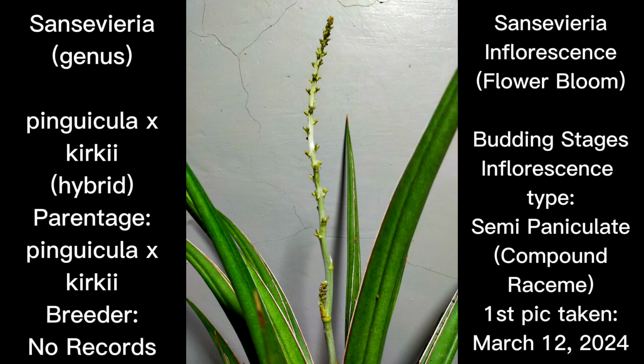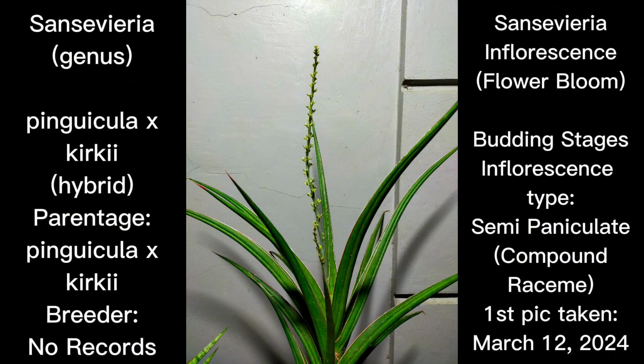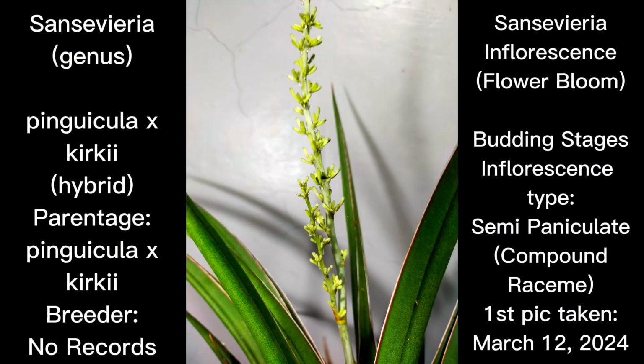I would just like to compile the pictures that I have collated on a daily basis on the transformation of the inflorescence of this hybrid. This is important to me, since this particular hybrid is very similar in appearance to another hybrid, and the only way that you can tell it apart is through the inflorescence or the flower bloom.